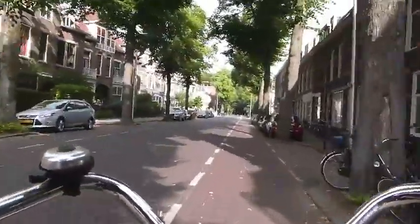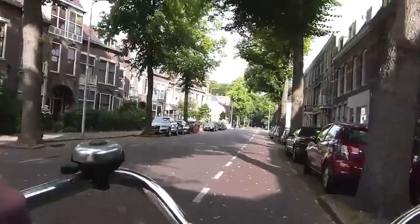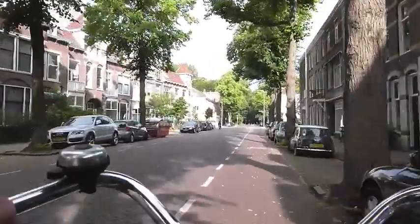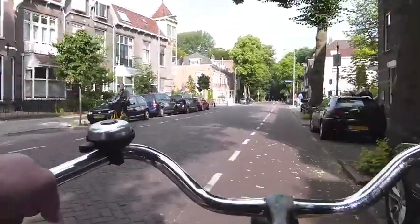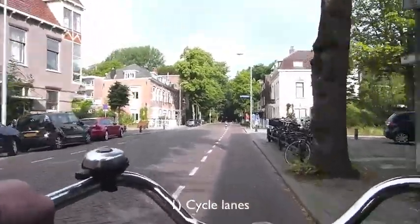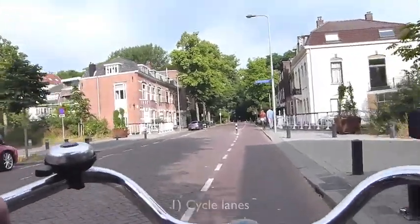This third and final video about provision for cycling in Utrecht and the lessons we can draw from it is specifically about infrastructure, starting with cycle lanes. And there's a complete network of cycle lanes in Utrecht.